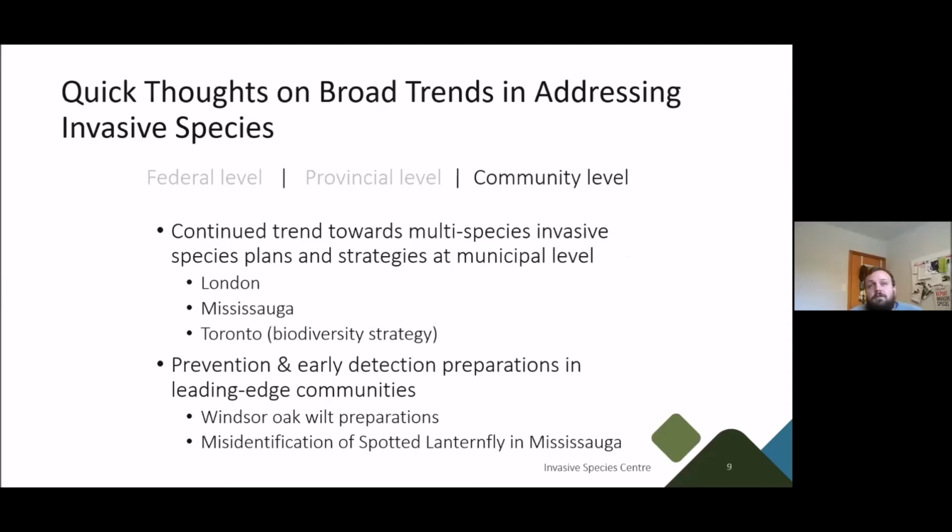And what's happening at the community level? Well, the last few years, and certainly Muskoka is well up to speed on this, there's been great work on realizing that municipalities are really the leaders in invasive species because they're on the ground and dealing with the problems of the established species. So we've got communities like London and Mississauga and Toronto having their biodiversity strategy, releasing council-approved invasive species strategies. So multiple species being associated in there.